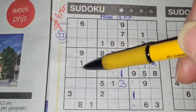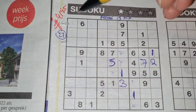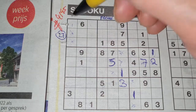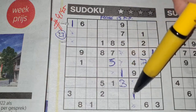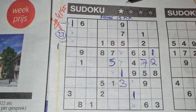1 in the third column, 1 in the second column. So the first column, the only 3 places left for the 1 should be here, here, or there. We see there 1, no 1 there. Here 1, no 1 there. The only place left for the 1 should be there. And all the 1s are used. I can't see digit number 1. Okay.